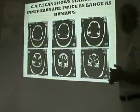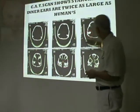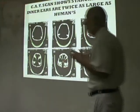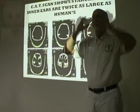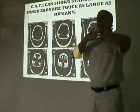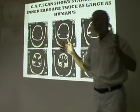Next slide. All right, the CAT scan shows the Starchild's inner ears are twice the size. This is just representative. It's the same thing, but humans are about this size, and Starchild's are just double as big. Inner ears. Now, your inner ears are for your balance. Why would you need bigger, better balance? Well, if you've got a big head sitting on a skinny little neck, you might need a finer adjustment to keep it where it is than just these big muscles that we have that can do that job. Maybe it's a more fine balancing thing, and that's what they would be for. It's the best answer we have.